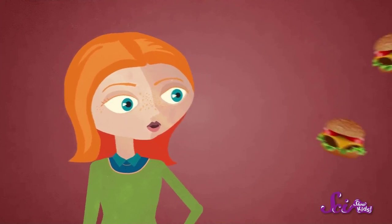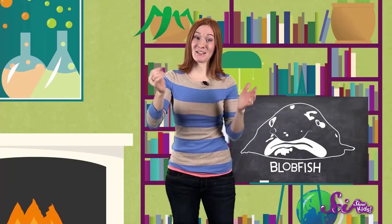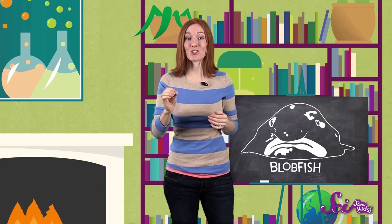Which I have to admit would be pretty neat. Could you imagine cheeseburgers just floating into your mouth? So the blobfish is blobby for a lot of good reasons. And to its underwater friends, it probably doesn't look so ugly at all. Scientists actually think that when it's at home on the ocean floor, the blobfish probably looks a lot more like other fish that we know. And that's because the pressure at the bottom of the ocean squeezes its body into that shape.